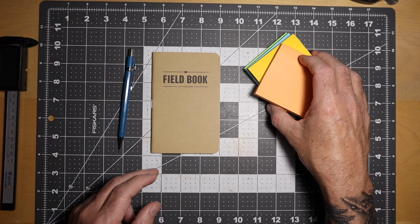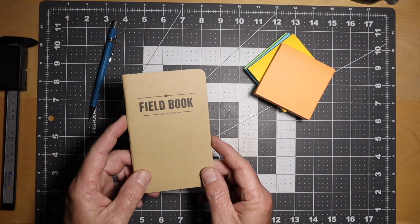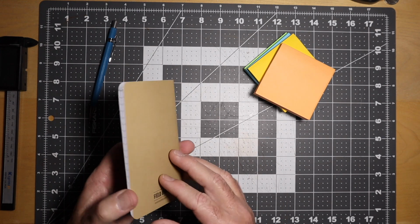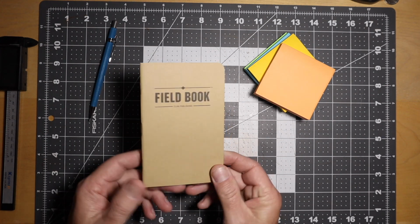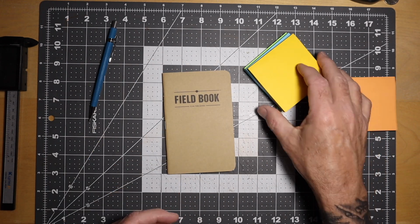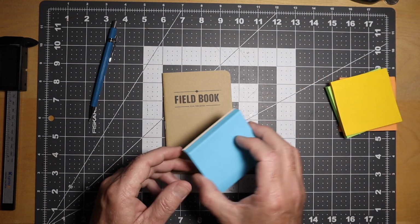So this is how I do it. Get yourself a notebook. This is the Field Book. It's basically a knockoff of the Field Notes, but these are very inexpensive. You get a whole little package of these for like $10 or whatever. Let's use blue, a nice contrasting color.